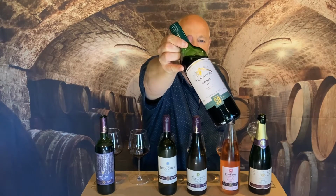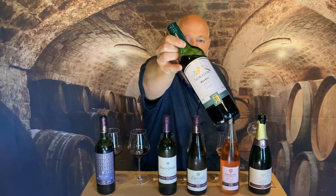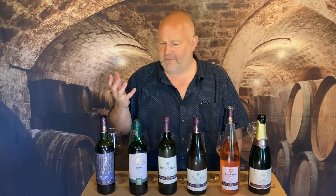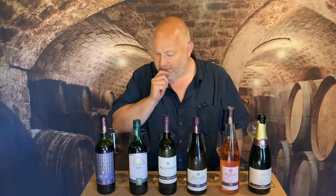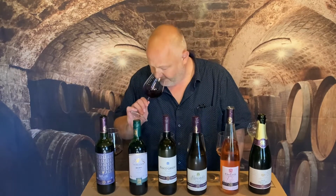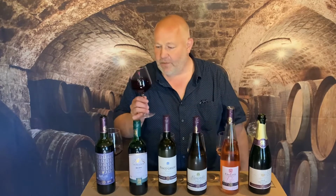This is Malbec, sort of the signature grape of Argentina. Malbec obviously originated in France. It's still part of the blend in Bordeaux quite often, where I think it's known as Cot is the local name for Malbec in the southwest of France. So this is from Argentina, as I say. It's organic from the SO range.